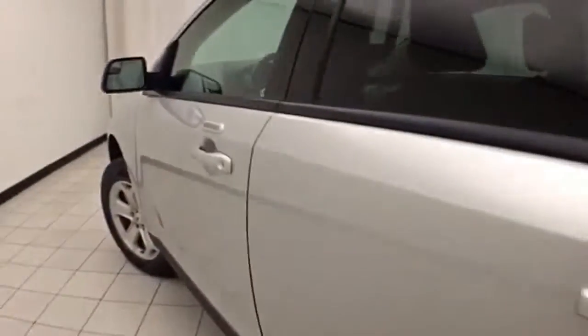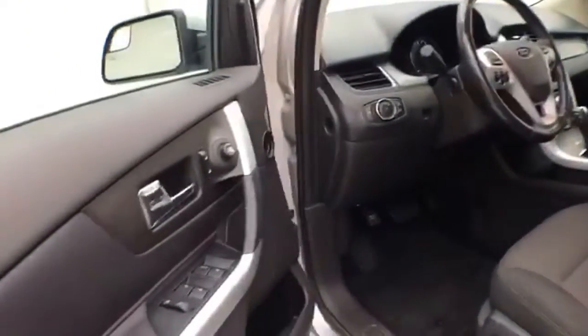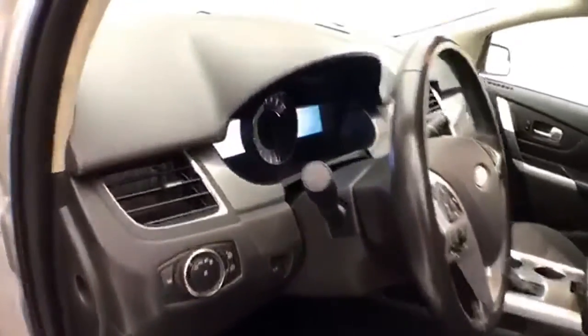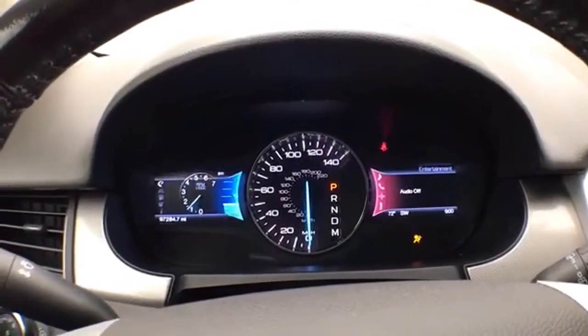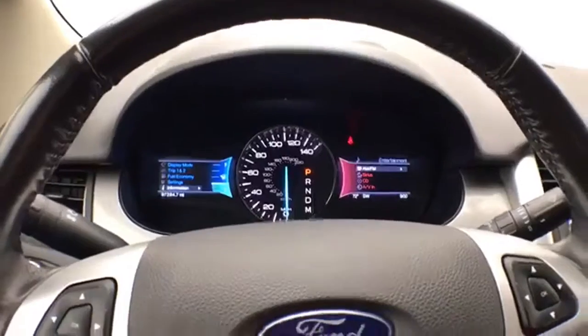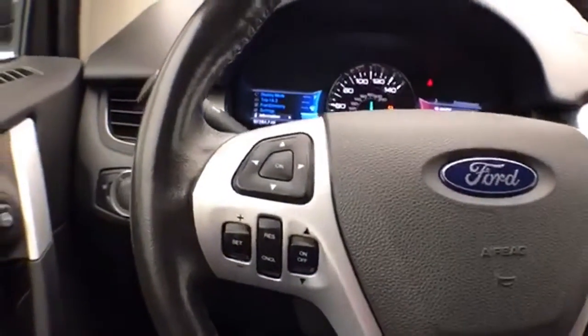This SEL has keyless entry along with touchpad entry, power windows, locks, mirrors, power driver's seat, along with the tilt and telescopic steering wheel to put you in that perfect driving position. Large, easy to read gauges with customizable dash. Controlled by buttons on the steering wheel.